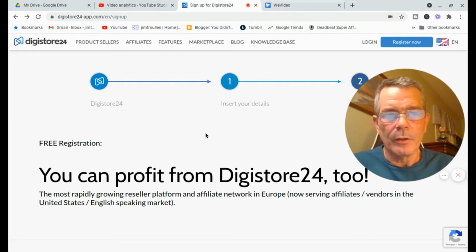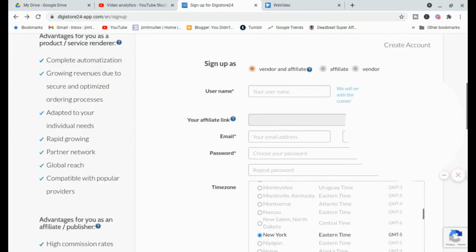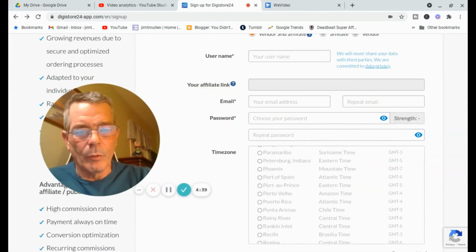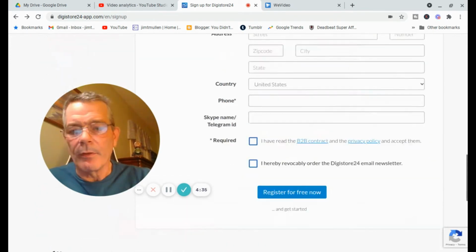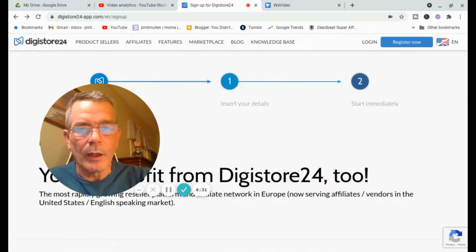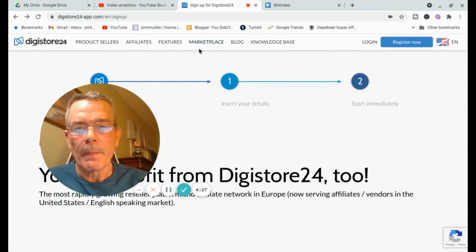Digistore24, you can register. You can come up here to register now. Very easy to register. Fill this out quickly. It's a short form. Put where you are. Okay, you get paid by PayPal. It's very easy stuff. And everybody gets approved at Digistore. Okay, so then after you get approved, you can go to the marketplace.